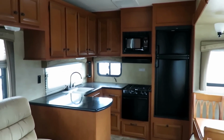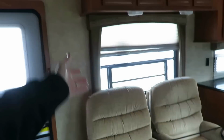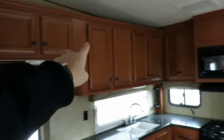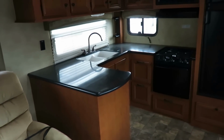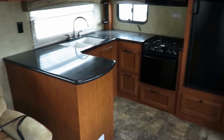So why else do I like rear kitchens? Well, compared to a rear living room, which has a pair of nice chairs and a big window, look at that, we got those here in the rear kitchen, we start to pick up all of this extra cabinet storage space and all of this real estate in your kitchen counter. You just get more cabinets and counters in a rear kitchen than anything else. That's my number one favorite thing about them.